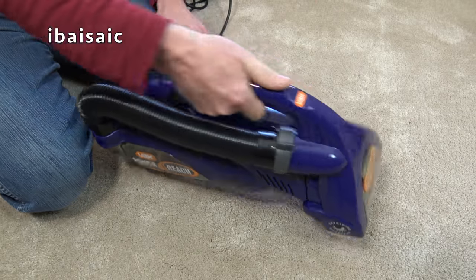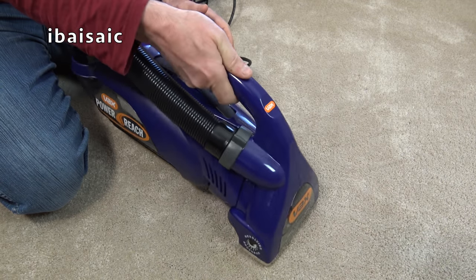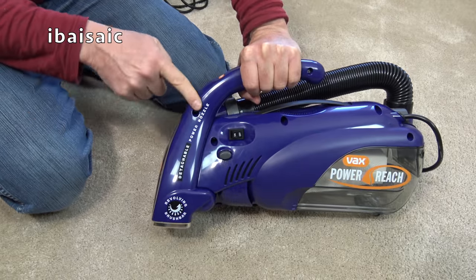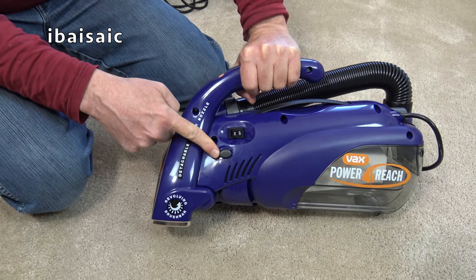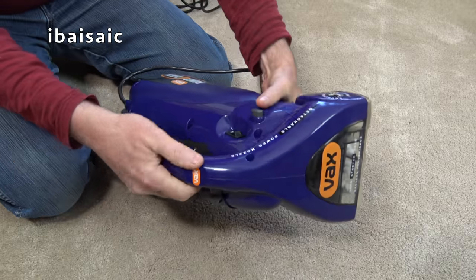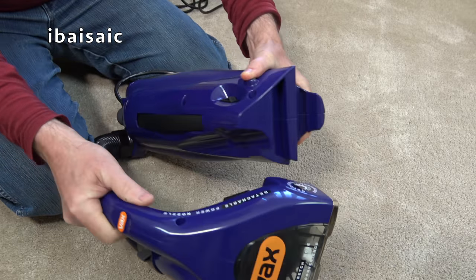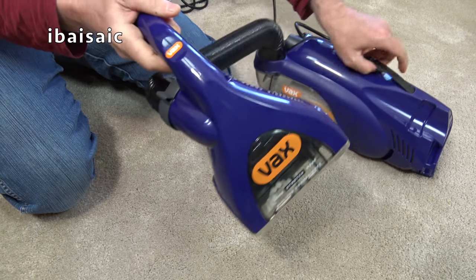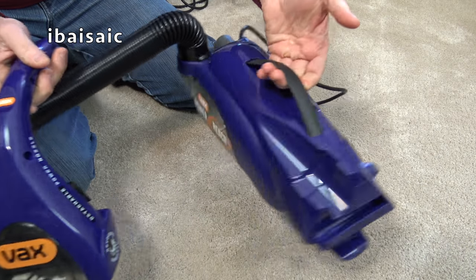It's air-powered. So use it like this, as I said, in its normal mode, and then if you want to detach the power nozzle, you've got a little button here. So you press that button, and then, ta-da, you can slide this nozzle off. And you've got another carry handle built in.